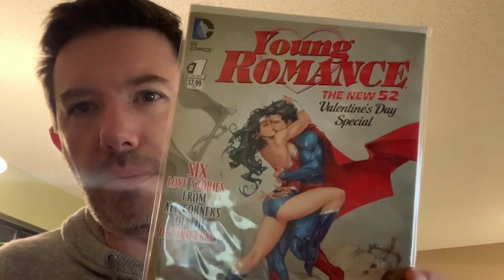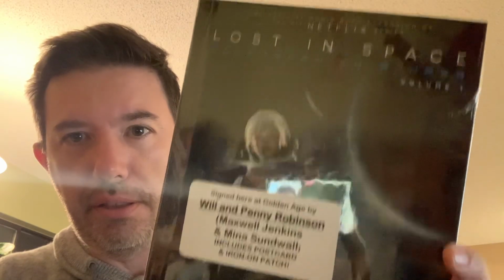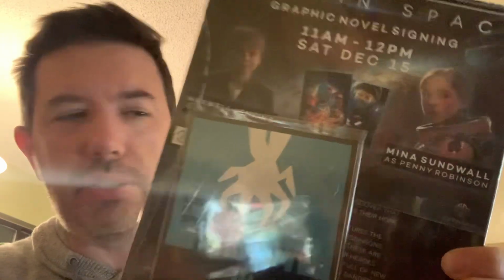Anyhow, comic sold for $7.50. Young Romance, Superman and Wonder Woman. Couldn't get him to bite on any other comics. Lost in Space. So this is cool. I love science fiction. This is signed by the actors who play Will and Penny Robinson on the inside. It has exclusive patches and postcards, and it's sealed. I sent an offer, and it sold for $88.48.